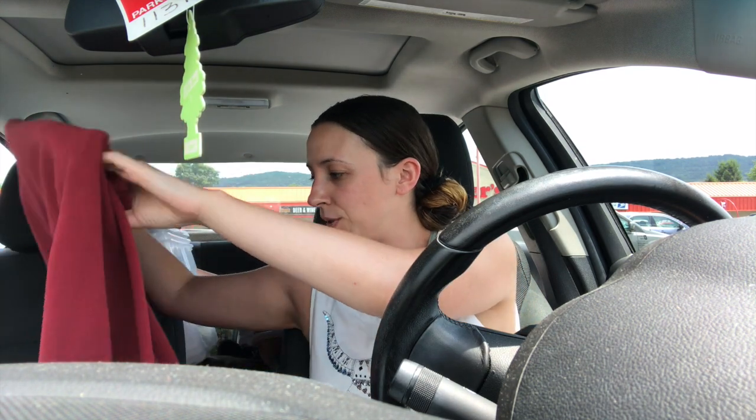Next up is another men's item. This is just an L.L.Bean, and I paid $5 for it. Men's outdoor brands sell quickly for me, so I don't mind paying $5, especially because it's a size extra large. The condition is like brand new, and it's a fleece, so I'm sure this will sell anywhere from $25 to $30.